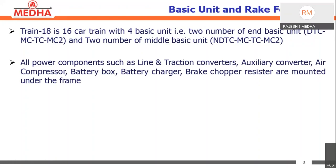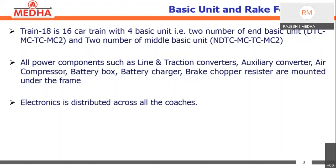And all power components like line and traction converters, auxiliary converter, air compressor, battery box, battery charger, brake chopper resistor, all this power related equipment is placed under the frame, underslung of the coach. And when it comes to coach electronics, it is distributed across all the coaches. Power components, power converters, everything is provided underslung, as it is a complete air conditioned train. And the coach electronics, the control system inside each individual coach, passenger comforts and everything, the TCMS part, this electronics part is distributed in all the coaches, on board, inside the coach.